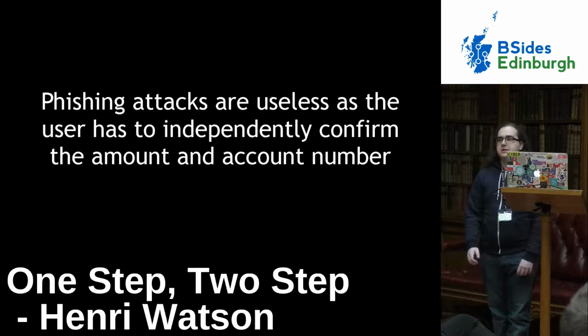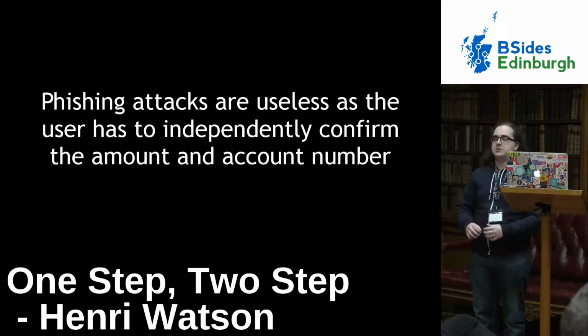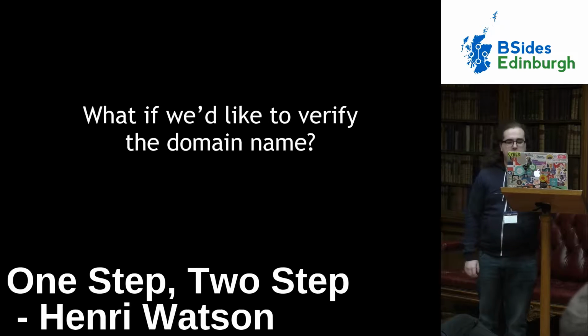If you're using this to just generally log in on Facebook, it would be really impractical to have an independent device that you type in, hey, do you want to go to the cinema tonight? And then you get a code that you have to enter into Facebook Messenger. It just wouldn't work. It would be terrible user experience.